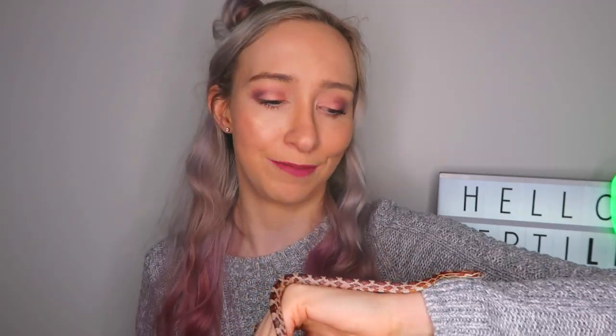So as of right now, Tiny is as happy as can be. She is eating so regularly. She has shed twice, and both sheds have been perfect, no issues at all, which I'm very pleased with. She has just made a massive recovery. I'm so pleased. She's my little survivor, aren't you? Yeah, she's my little survivor.